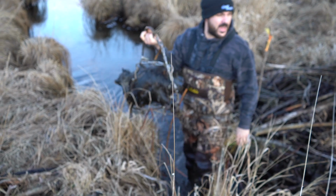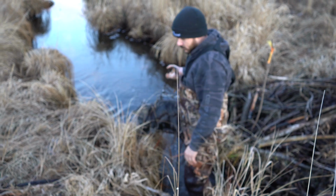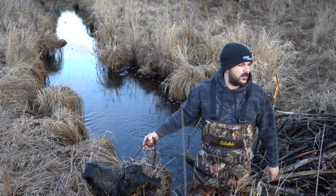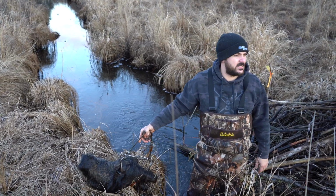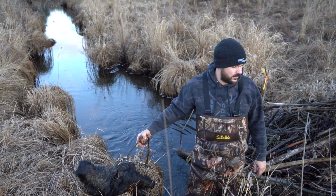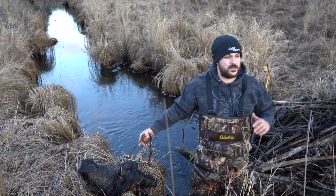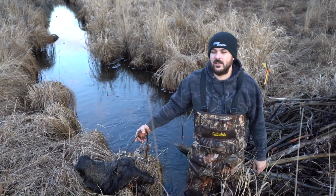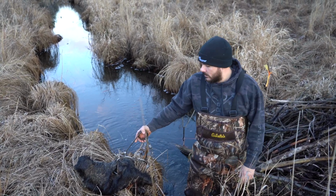Good bonus coon to cap off the week. I think we're gonna pull our sets for the most part and let the ice start to build, because it's supposed to be in the 30s and the 20s over the next week or so. So we're gonna get everything out, and then once the ice builds, we'll get some more traps put out on the backside by the lodge. But until then, it's not bad, man.